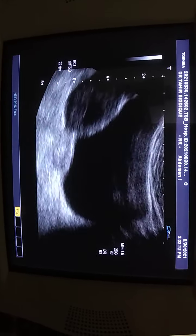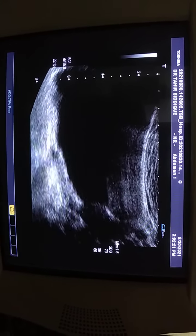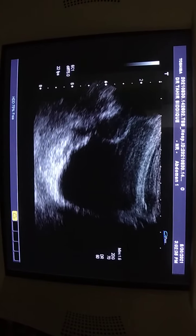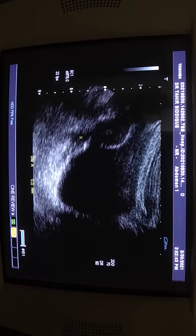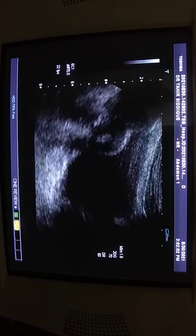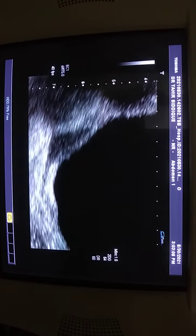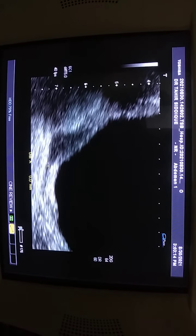Now this is the transverse section through the same cervix. This is again another one. This is the cervix, this is the vagina, cervix, vagina. That was the first one that I showed you. When I angle the probe posteriorly, please focus on this area. This is the vagina and the cervix number one. This is the cervix. This is the vagina. Cervix, vagina.